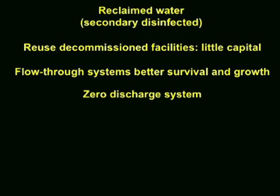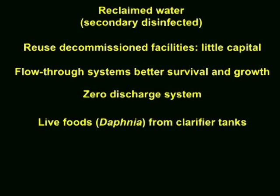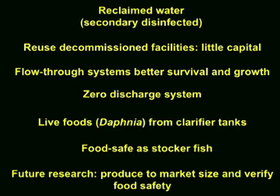We can use this system as a zero discharge system because most of the decommissioned old wastewater treatment facilities are built next to the new facility, so we can retrofit the water that is used in aquaculture back to the treatment process. We can easily use the Daphnia collected from the clarified tanks. So far, we were able to produce food safe stocker fish, but future research needs to be done to produce market size fish and verify that the fish are still safe to eat.